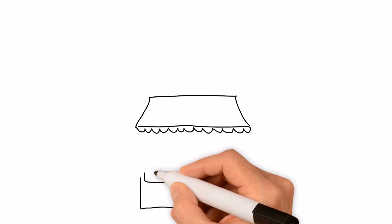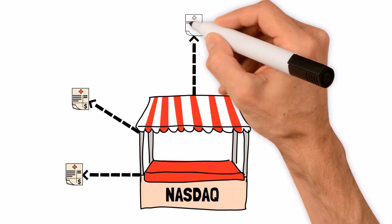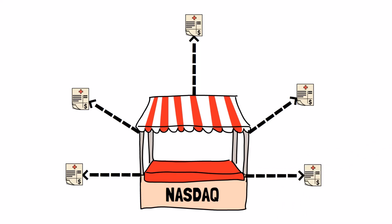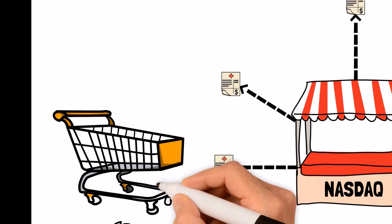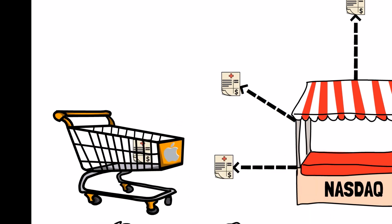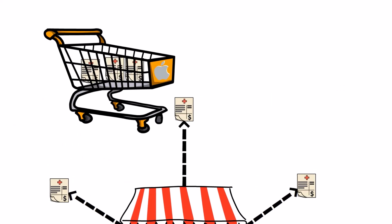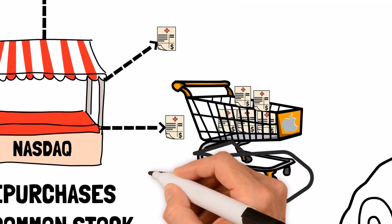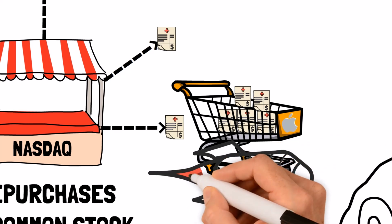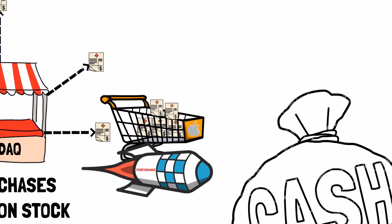Picture Apple as the maestro of a financial buyback extravaganza, skillfully orchestrating a strategic move to repurchase its own shares. As Apple scoops up its outstanding stock, it not only reduces the number of shares available in the market, but also increases the earnings per share for the remaining shareholders. This financial maneuver, repurchases of common stock, highlights Apple's proficiency in managing its stock and keeping its investors satisfied with its performance.